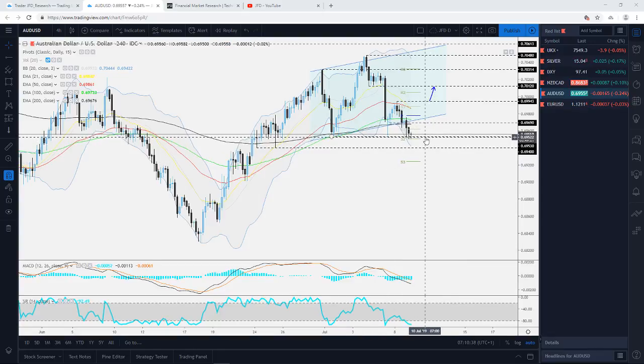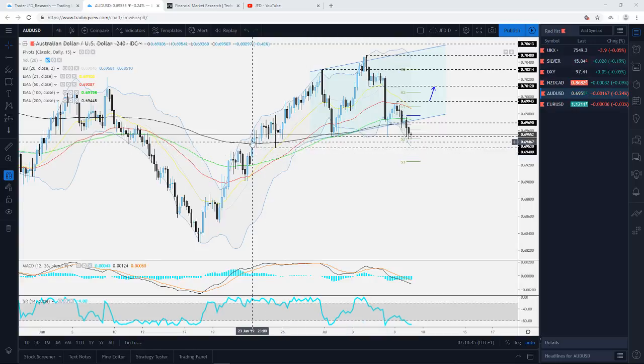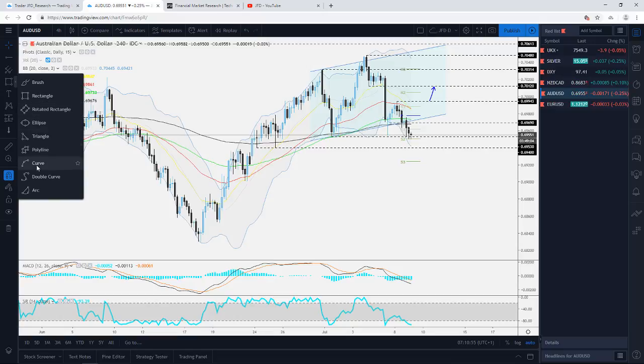If we see a drop below that, then the next area for us is going to be around the 0.6940, marked by the lows of the 24th of June and the 25th of June as well. So keep your eyes on this one. Of course, if that fails to hold, then yep, further declines are possible as well.